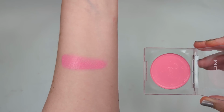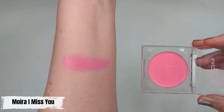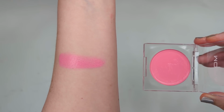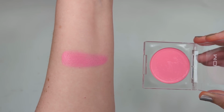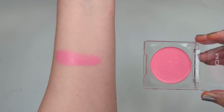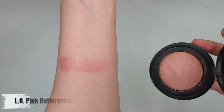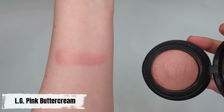Another cream blush that I've really been reaching for a lot is the Moira Love Heat Cream Blush in the shade I Miss You. This one is sort of the cream counterpart to the Persona Bubble Blush. It's almost the same color. It's that bright, cool tone pink. And again, I think it's a perfect color for summer. It really wakes up your face. It's beautiful.